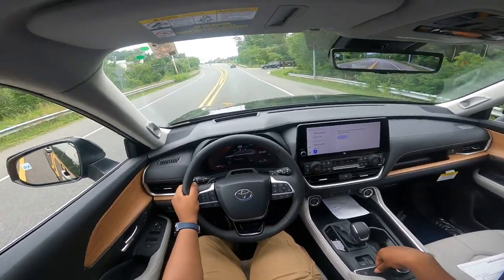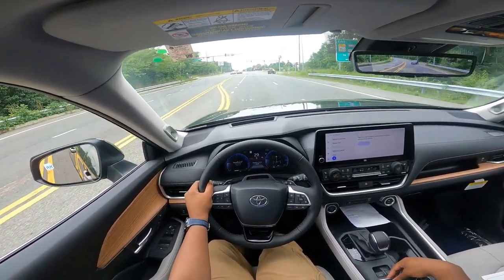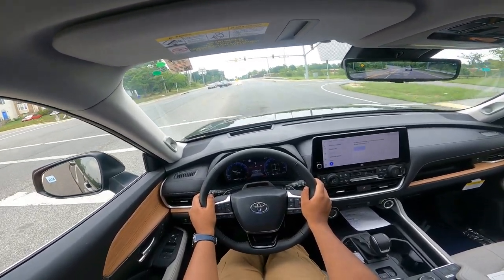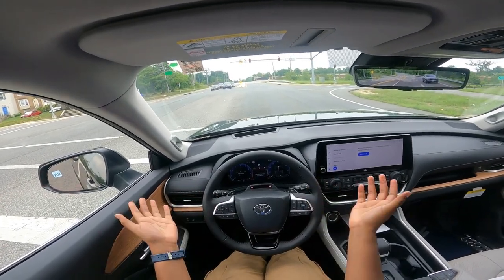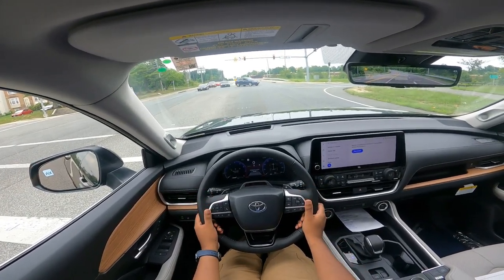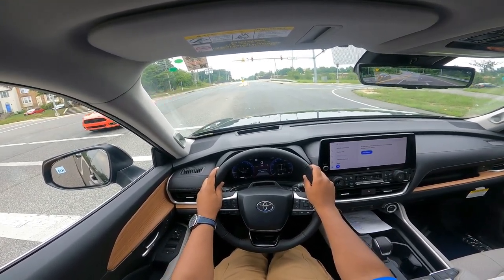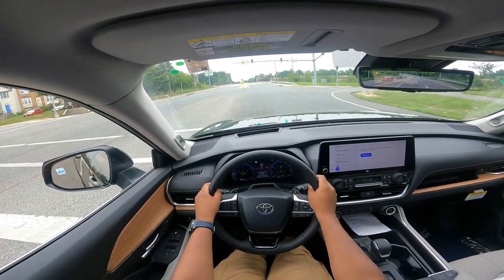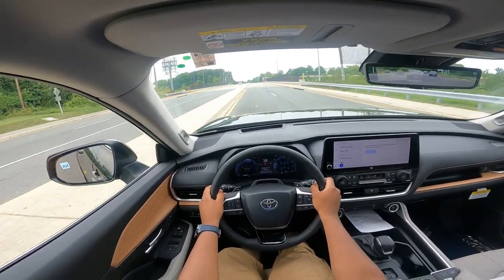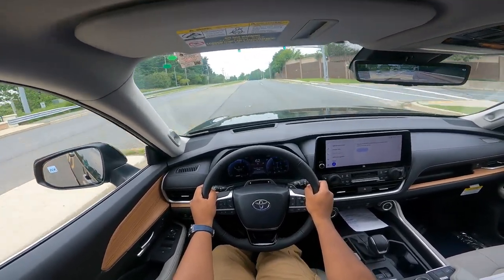In sport mode for a minute. Maybe we can go traction off. There we go. Try quick acceleration once the light turns green. Look at that. All the start stop, no problem. Just smooth. Do a slight brake boost and see how good the acceleration is. There's 60 miles an hour right there.